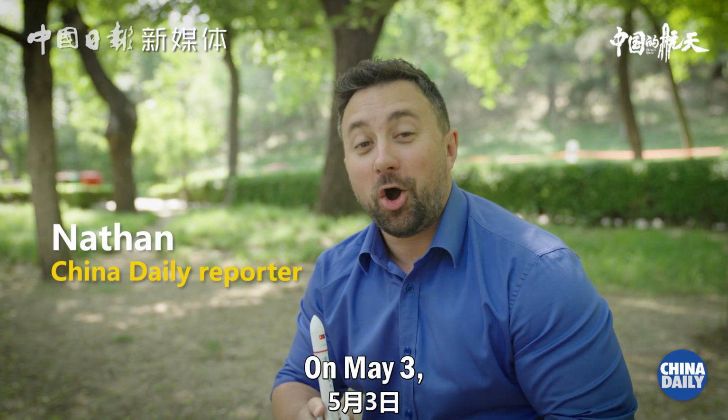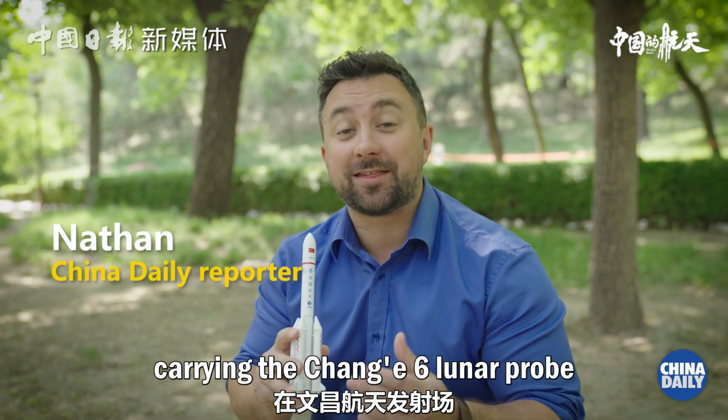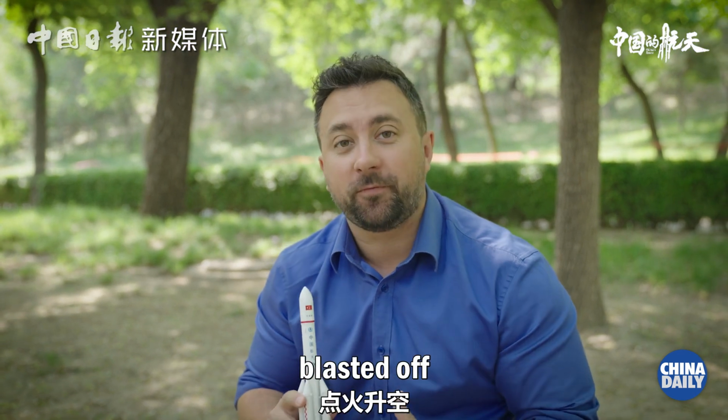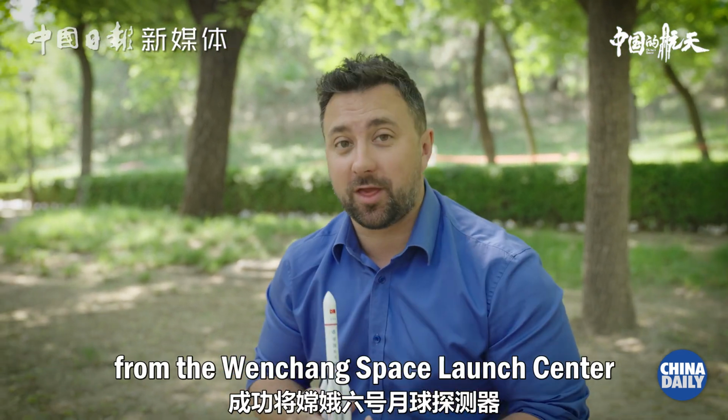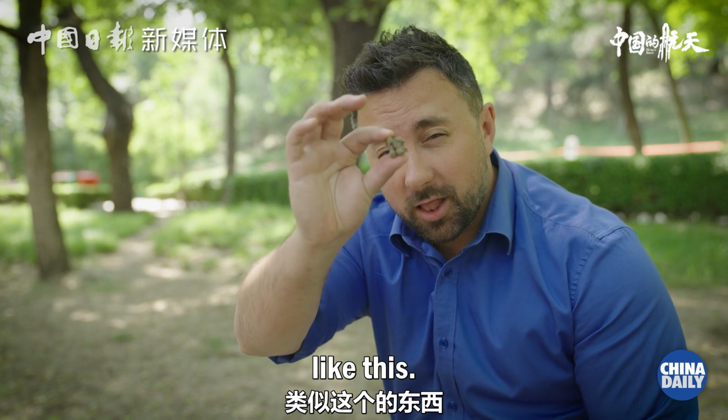Oh, hi. On May 3rd, a Long March 5 rocket carrying the Chang'e 6 lunar probe blasted off from the Wenchang Space Launch Center in China's Hainan province. Why? To collect something like this.